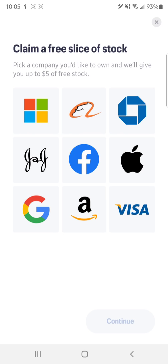And then when I clicked on the next screen, it's automatically saying claim a free slice of a stock, pick a company you'd like to own, and we'll give you up to $5 of free stock. So SoFi Invest does the same thing. When I signed up with SoFi Invest, they gave me $5. You didn't pick the slice that you wanted. They gave it to you, so it was like a random thing. They gave me the S&P 500 exchange traded fund from Vanguard, VOO.